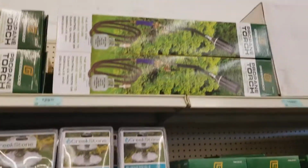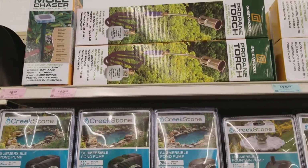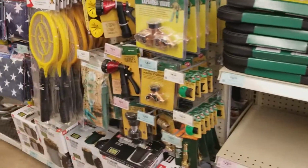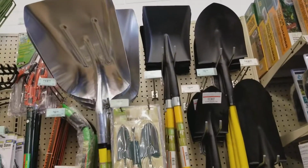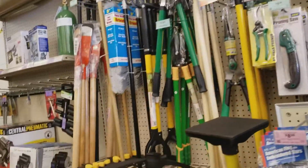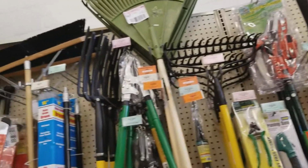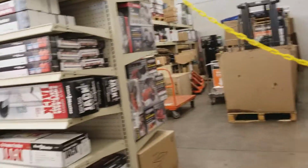Some more garden equipment. That's a nice propane torch, if you want to burn all your weeds. Some stuff for the garden, shovels. Gotta get me one of these shovels. Some more tools. The clearance section and the warehouse.